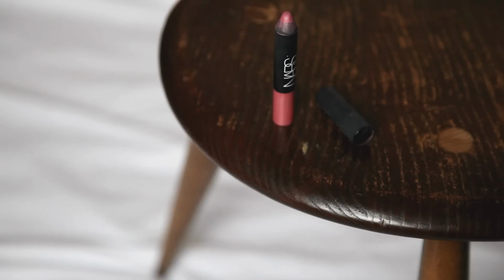Finishing off with lips, and I've been using the NARS Velvet Matte Lip Pencil. This is in the shade Sex Machine, which is just the perfect everyday wearable matte pinky nudie kind of shade. It does have a little bit of shimmer in it in the bullet, but I actually don't find that when it's applied to the lips that really shows up at all. It's just really comfortable, lasts a super long time like most of the NARS Velvet Matte Lip Pencils. I absolutely love them, and this is my go-to shade.